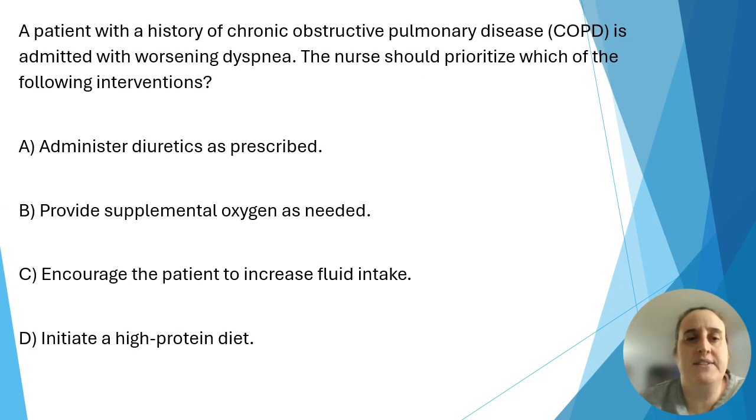Patient with a history of chronic obstructive pulmonary disease, COPD, is admitted with worsening dyspnea. The nurse should prioritize which of the following interventions? A. Administer diuretics if prescribed. B. Provide supplemental oxygen as needed. C. Encourage the patient to increase fluid intake. Or D. Initiate high protein.